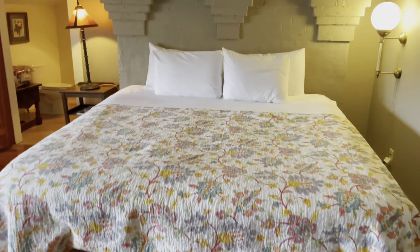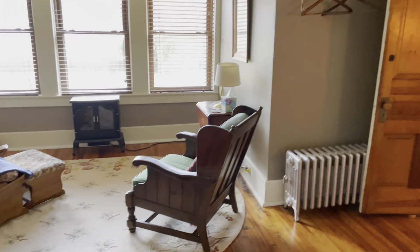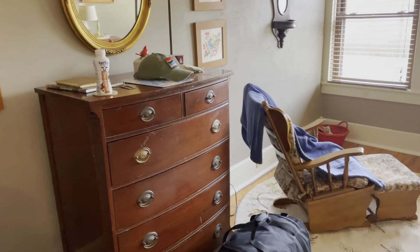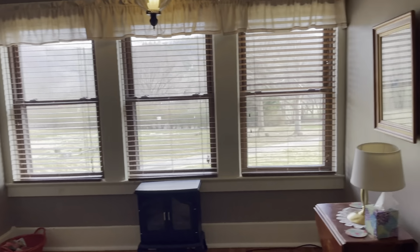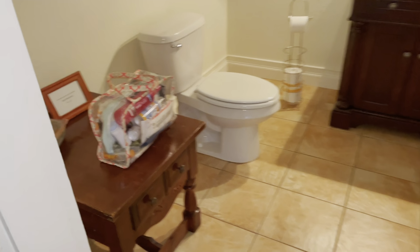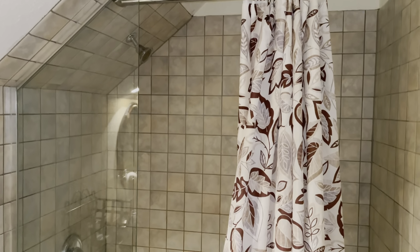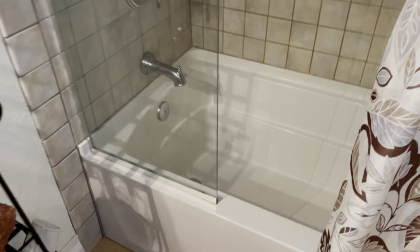Okay, this is the cardinal room. King bed, a nice sitting area, beautiful view of the mountains, and a full bath. And a nice shower. The shower is the same as in Amber's dragonfly room. It's nice and deep. Oh, this looks nice. It is so pretty.